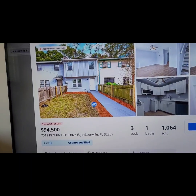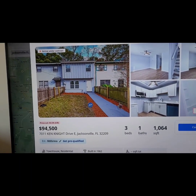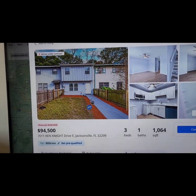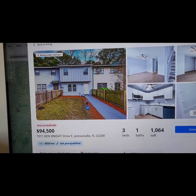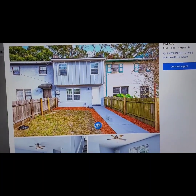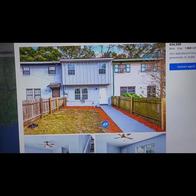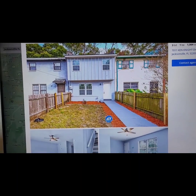This would be the front of the house. Nice little front yard there. It's gated on both sides, so you know, nice to have your divider between your neighbors. Nice home overall. There's your front door, and the walkway. Nice grass area, two windows on the bottom, two windows up top. Nice color.